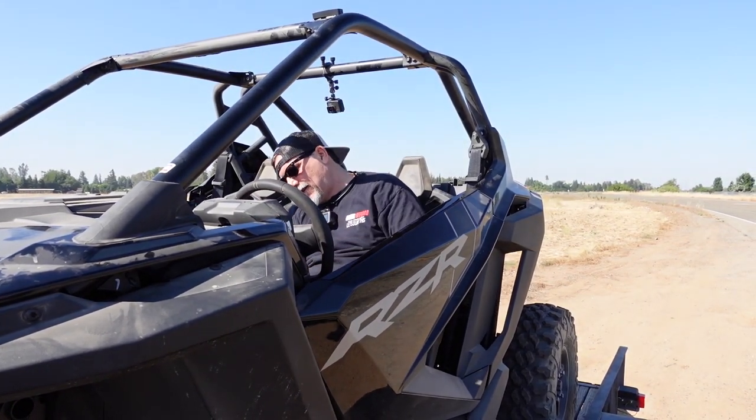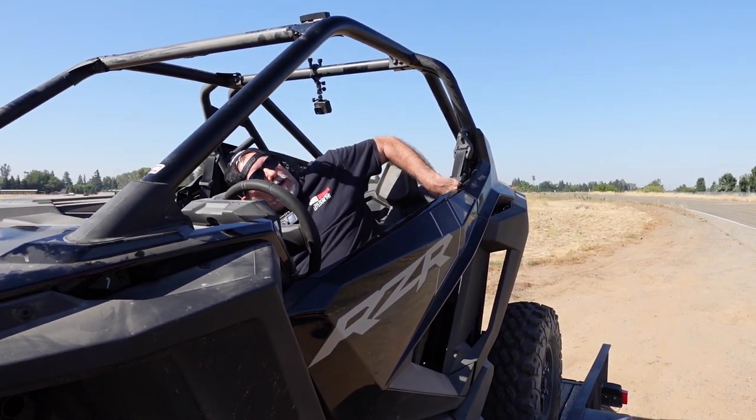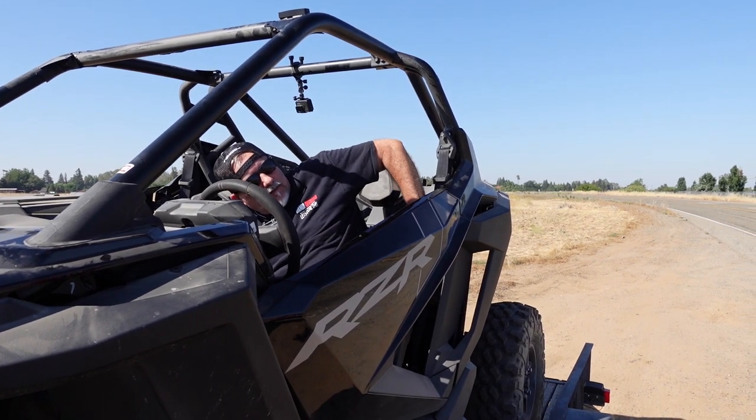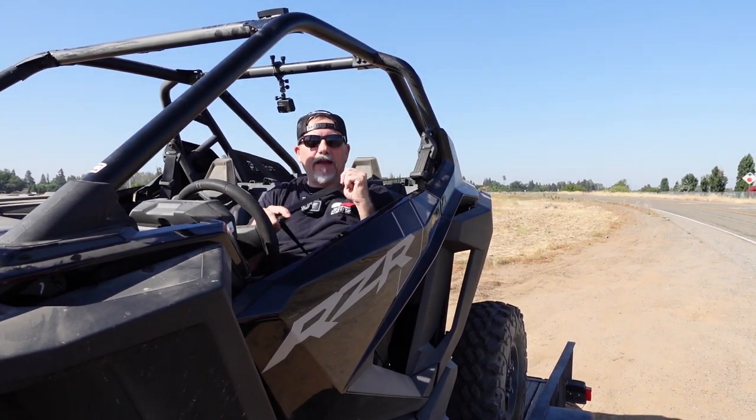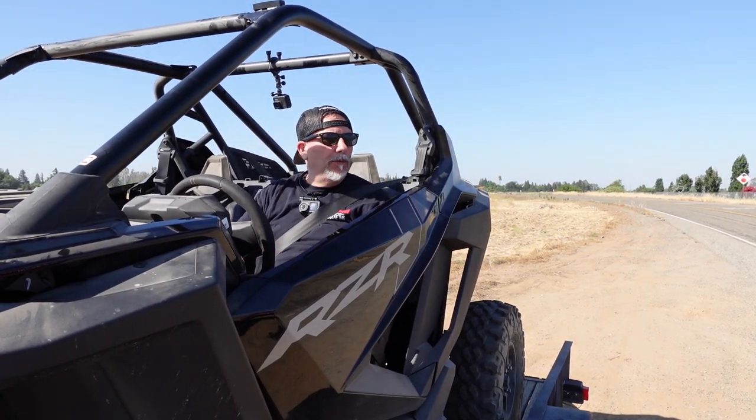Okay, so what are you thinking this time? I'm thinking it's going to be close to a 4.78. That's probably a pretty good bet. But I am going to try a boost launch. 4.71. I'm going to see if this thing will boost launch, so.